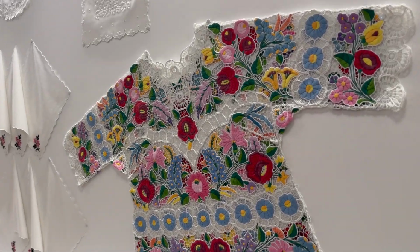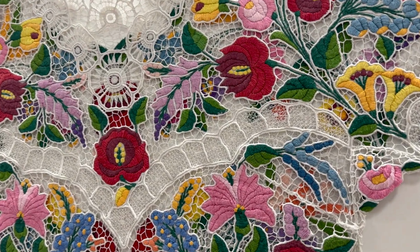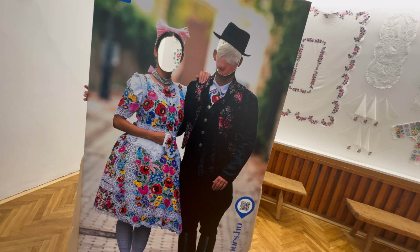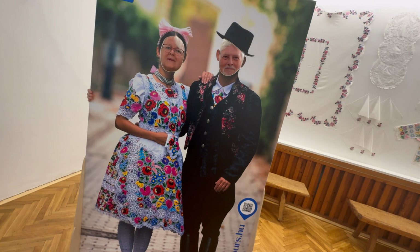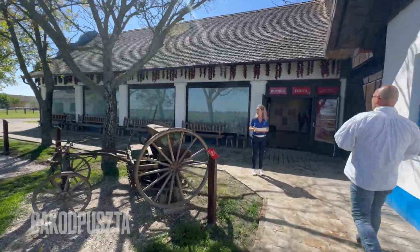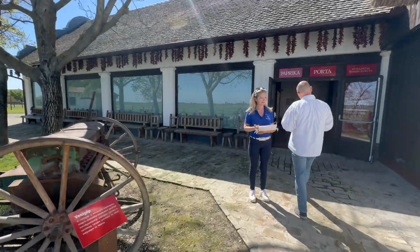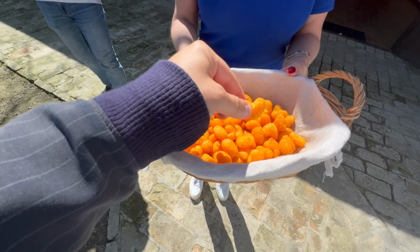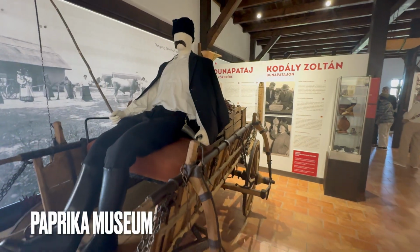You can purchase some of these beautiful handmade pieces of fancy fashion. Kalocsa is the capital of paprika production in all of Hungary. As you may know, paprika is put in almost every Hungarian dish. It is a spice with dried chili, and as we arrived, they gave us a little paprika treat.